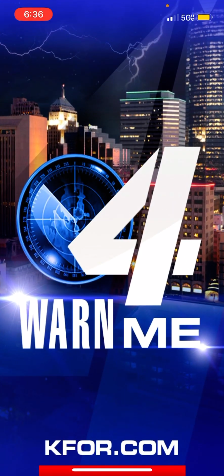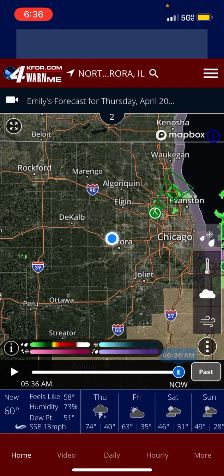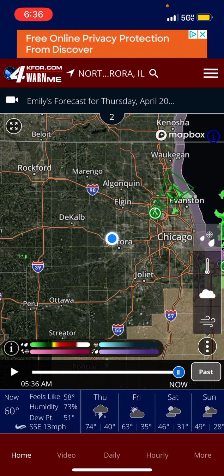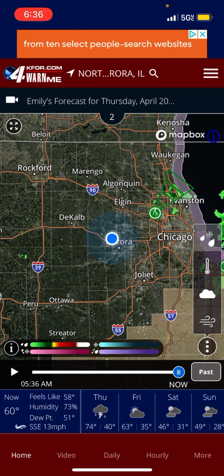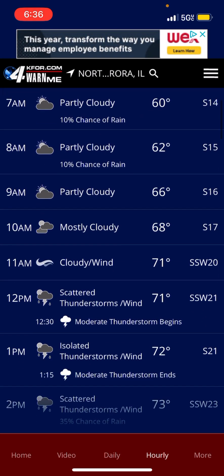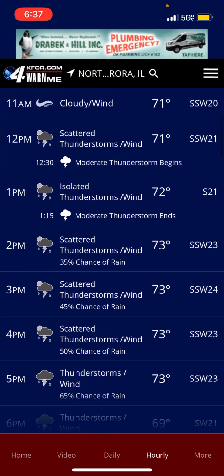So let's get to the forecast. Slight risk of severe weather today down south. Slight risk of severe weather on Saturday, none tomorrow, and then a chance of severe weather six days out. I believe that'd be Wednesday. But right now, North Aurora 60, feels like 58, humidity 73%, dew point 51, winds out of the south-southeast at 13. Thunderstorms and wind possible today, showers possible Friday the 28th. Thunderstorms today possible between noon and 6 o'clock, and today's high should be about 73.